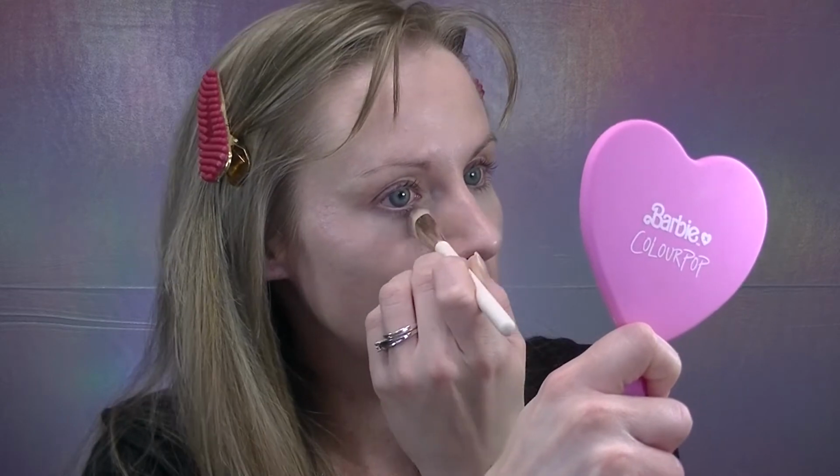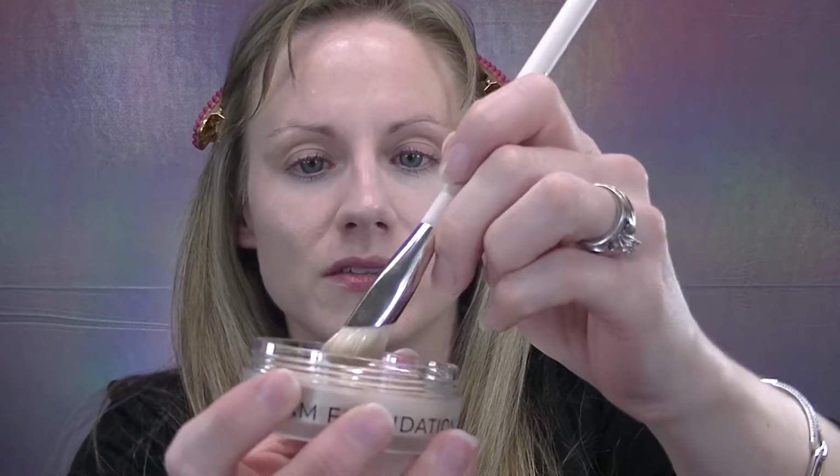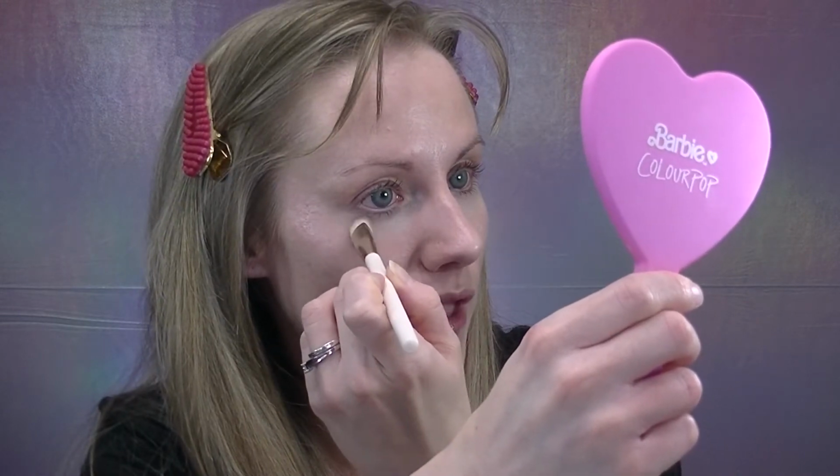I think part of the reason this product is working so well is because there is so much pigmentation. All you have to do is go in with the lightest hand. So what I'm doing is dipping in just once or twice, and I'm not pressing hard at all, but the payoff you get for color is beautiful. All right, so I know I'm giving you guys a lot of details right now, but I really just want to give you as much information as I can.